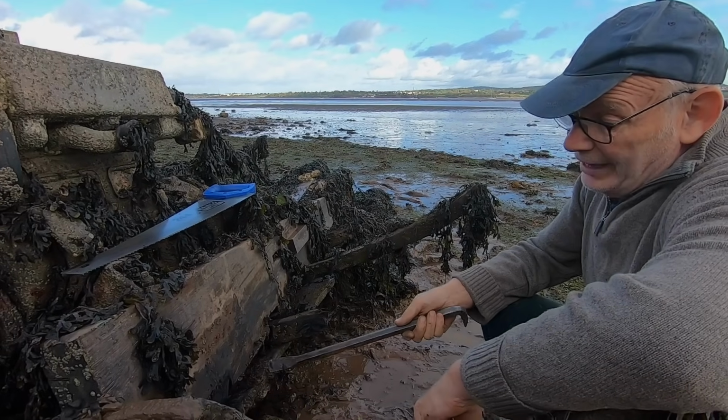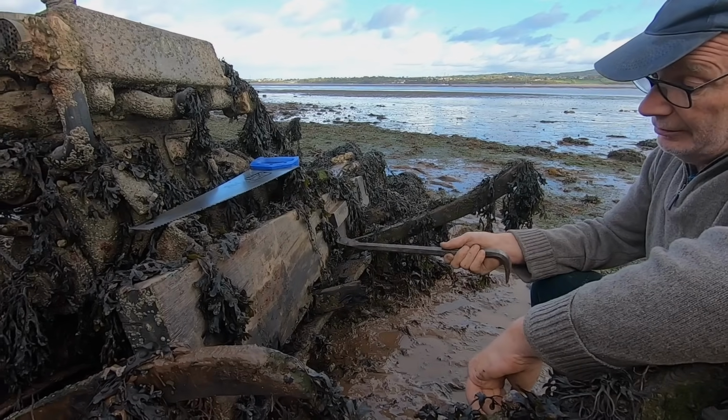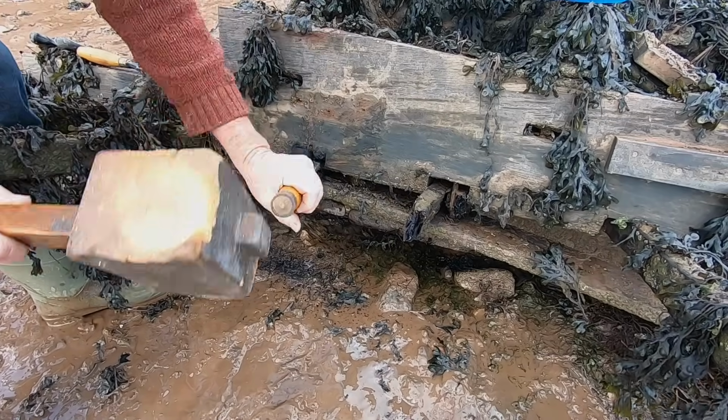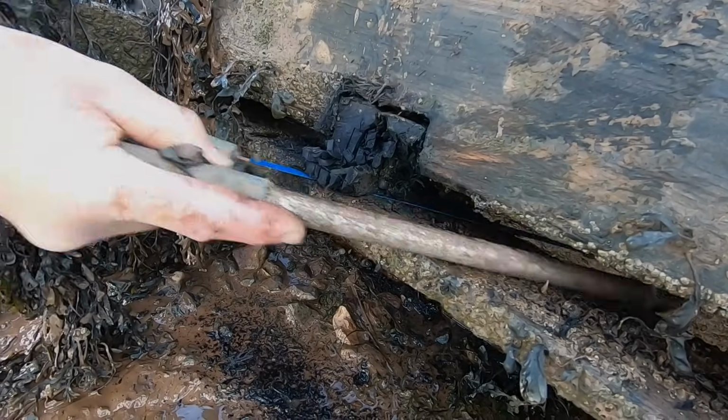We have to be quite careful because anything we remove has to be taken away from the foreshore here. We can't just rip bits off the boat and leave them to be washed about by the tide. And so we have to clean up as we go, basically.